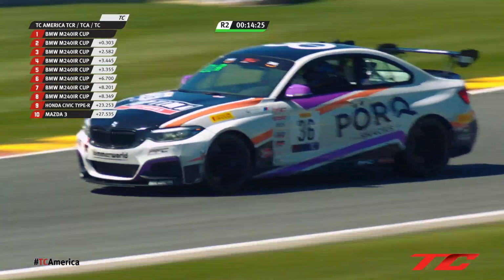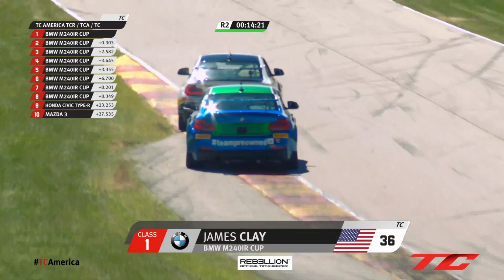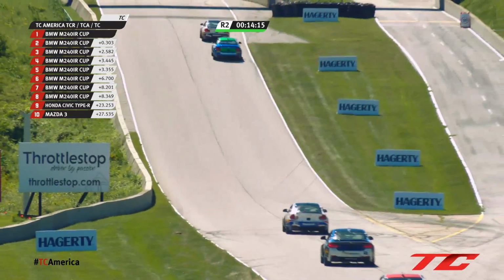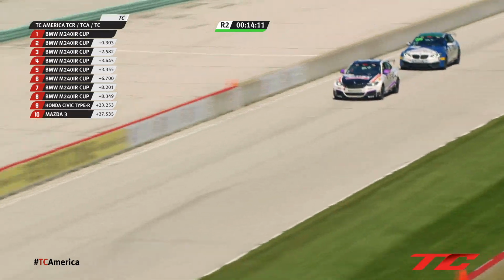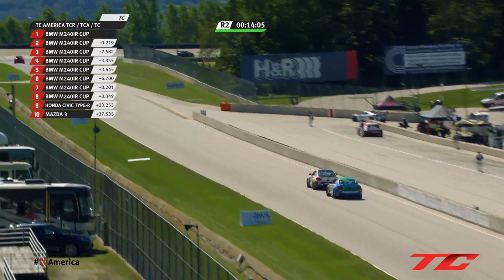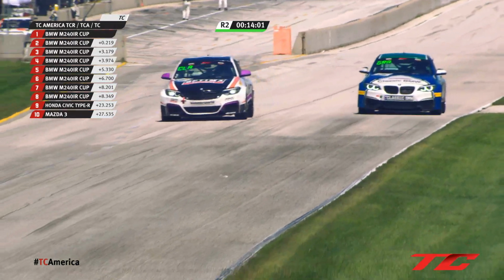Up front, Gonzalez has about 3 seconds in hand over Smithson, who's got almost 2 over Lewis. And in TCA, Boehm, Mejia and Gronke, and then Newcomb. So right now, this is the battle for the lead in TC and one of the best battles on the track. And right there, Toby rolls up on him, doesn't he? He does, but nowhere to go with it.